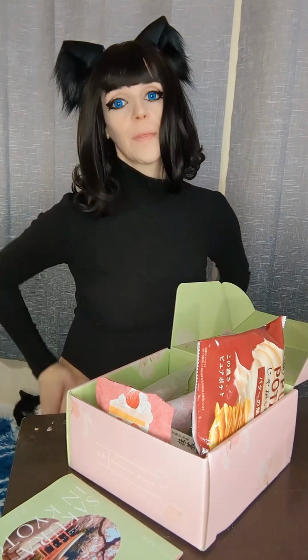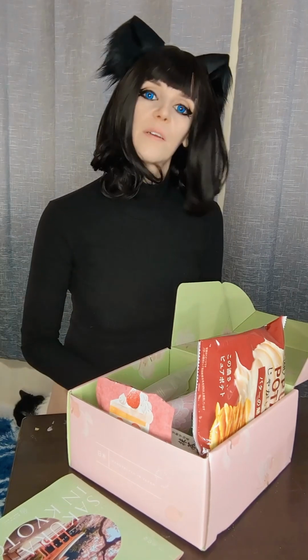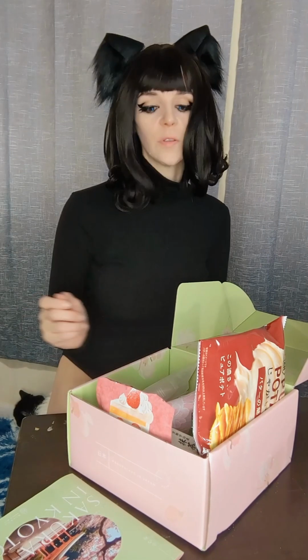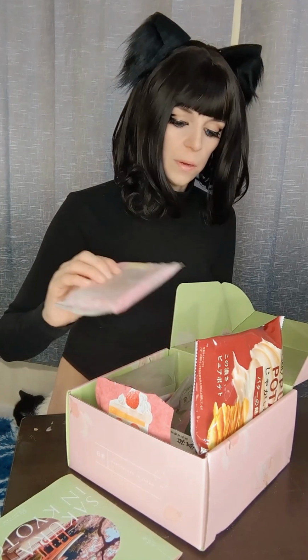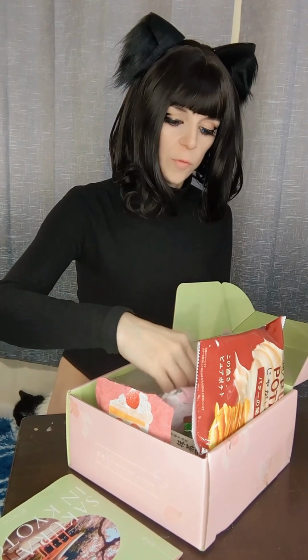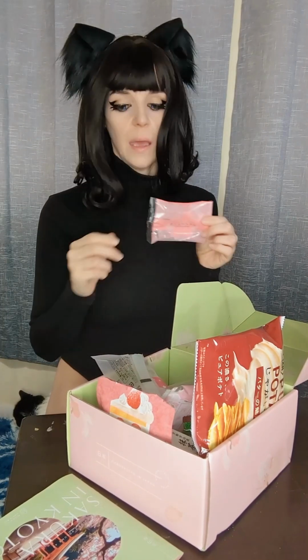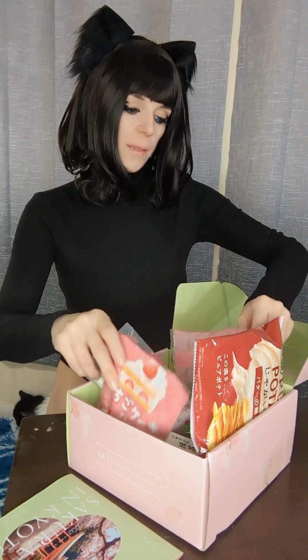So my favorite things, let's see. Man, there wasn't really a lot of good savory things to talk about. Okay, I'll do the sweet first. So the sweet, my favorites were the souffle cake, which was this one, and probably these gummies. So I'm gonna have a tie, because they were very, very different things, but they tasted very good.